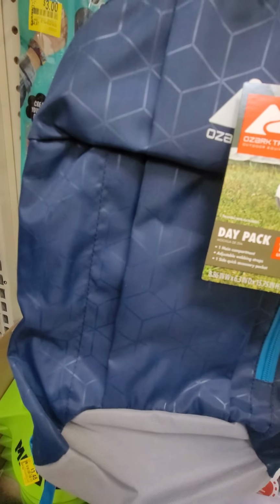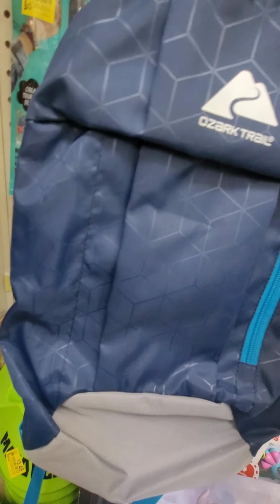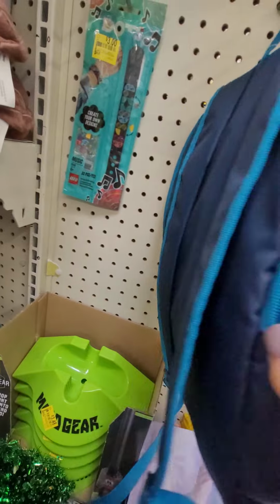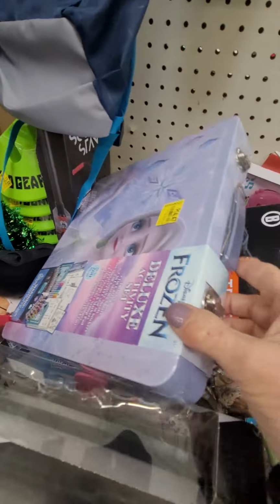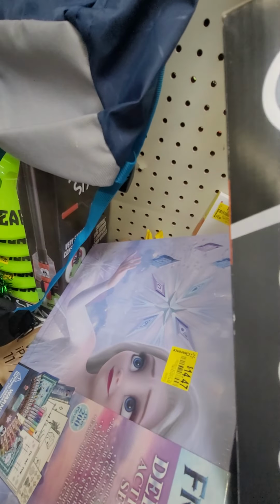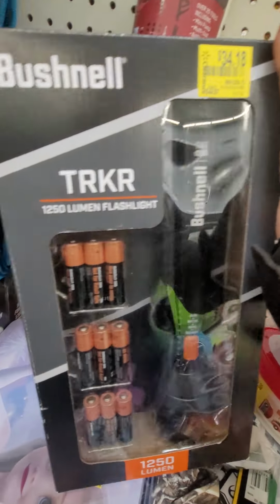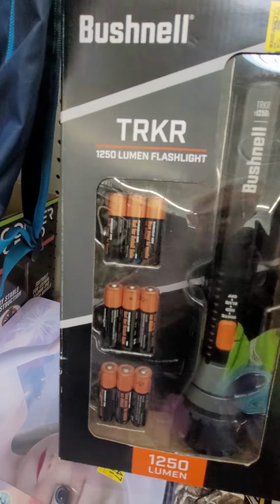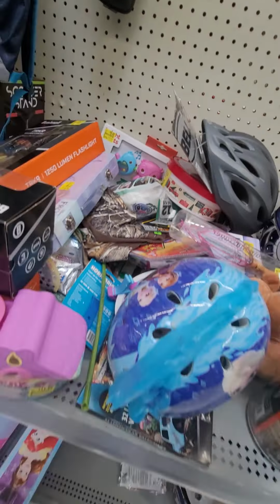A day pack. Main compartment, 10 liter capacity. It doesn't have a clearance price on it, but you never know what you're gonna find. That's super duper expensive. Regular $45, $34.18. Comes with all the batteries, 1250 lumens. Really blind the crap out of people.